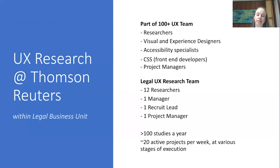And I think it's just the success of showing that when you bring a team that's dedicated to UX onto a product development team, you can get world-class interfaces, world-class products. Our UX team is made up of different disciplines. We have the researchers, visual and experience designers, accessibility specialists, front-end developers, and also some project managers. I'll talk about project managers as it's pretty closely tied to research ops as well.